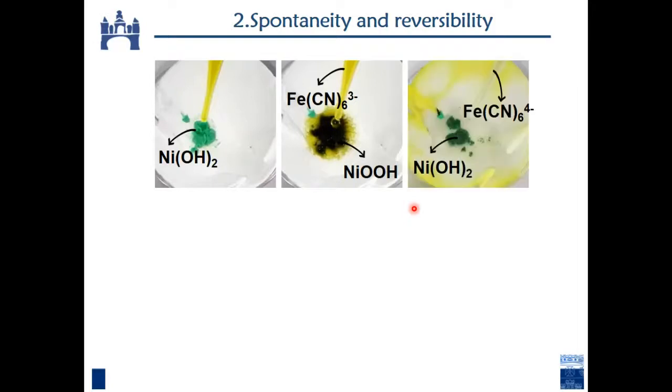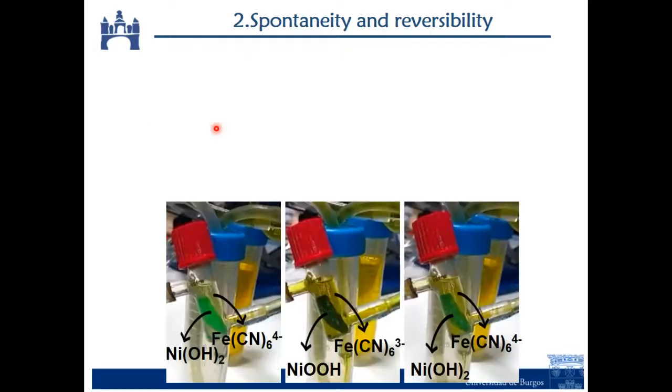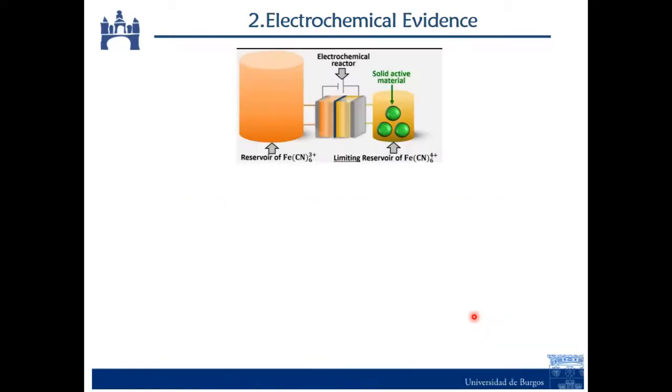But the nice thing is that when we add iron 2 on top of the nickel 3, then the nickel gets reduced back to nickel 2. So this is exactly the same, but in this experiment what we did is we generate the iron 2 and iron 3 electrochemically. So it's just the same example. And so we see that we are able to oxidize and reduce the solid particles with the electrolyte.